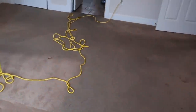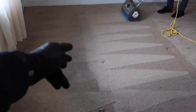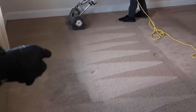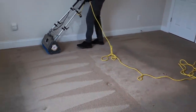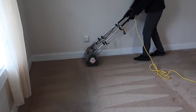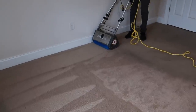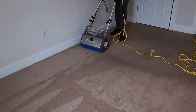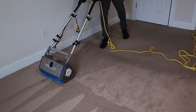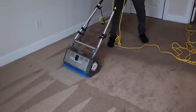He's going to continue doing this over the entire room, but you can kind of see it right here in this area. They had a bed, and around it the traffic area is very soiled, so we're using the CRB to agitate the fibers and break up that soil before we get started with the extraction to make it a little bit easier for us. I pre-treated this carpet about 10 minutes ago, and we have another room that we're going to be cleaning, so we're going to clean that room first and then come back in here once we're done.